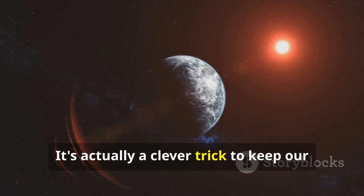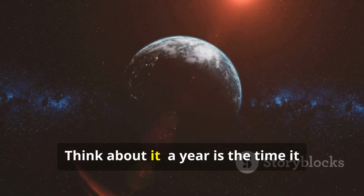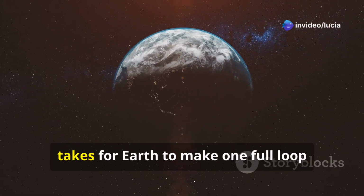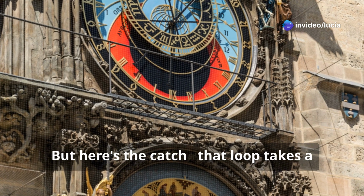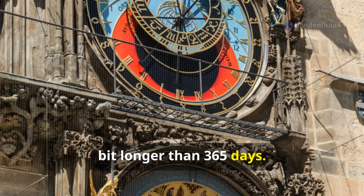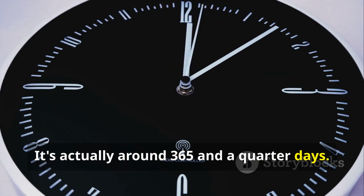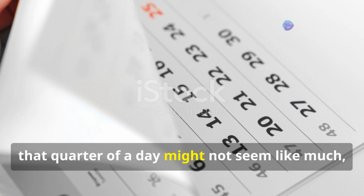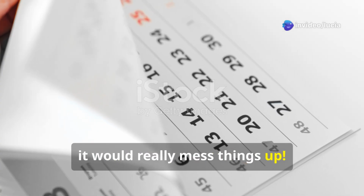It's actually a clever trick to keep our calendar in sync with Earth's trip around the sun. Think about it. A year is the time it takes for Earth to make one full loop around the sun. But here's the catch. That loop takes a bit longer than 365 days. It's actually around 365 and a quarter days. Now, that quarter of a day might not seem like much, but over time it would really mess things up.